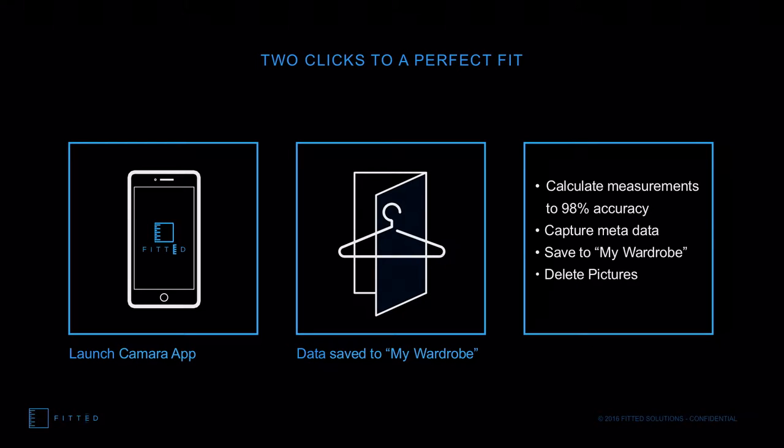We take the customer's favorite device, the mobile phone, and with just two clicks, we get you a perfect fit. You take two mirrored selfies, and it's uploaded to our cloud-based engine, and within 6 seconds, you get a precise, accurate to 98% measurement. That's 1/10 of an inch.